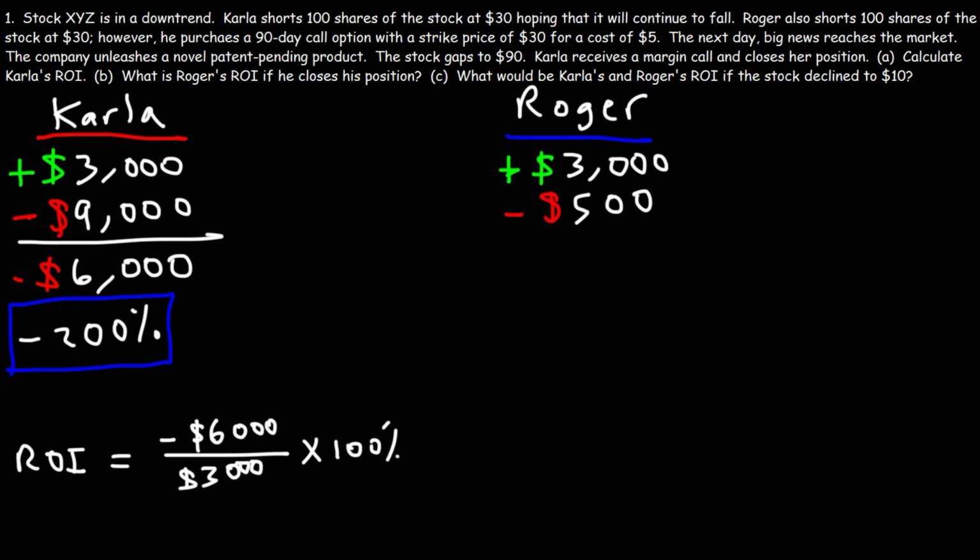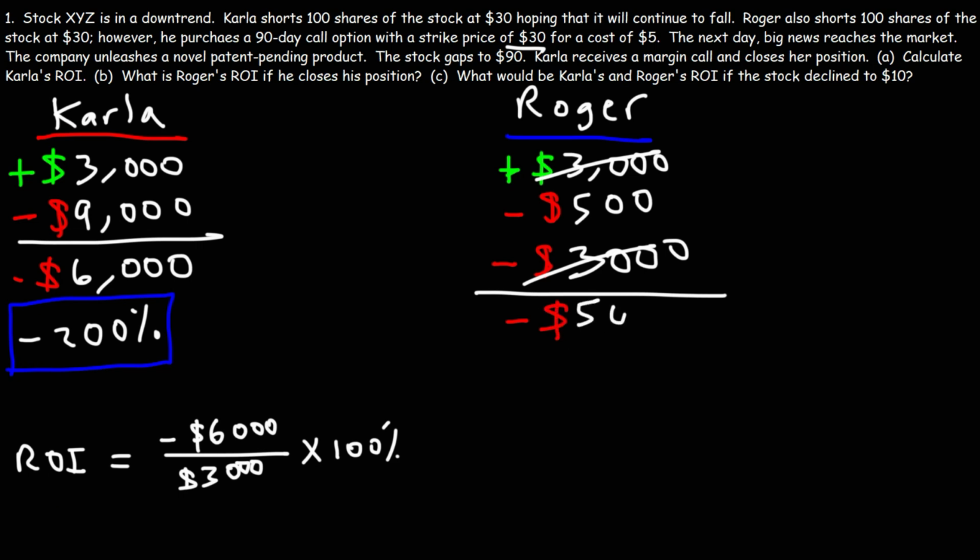Now, when the stock gaps up to $90, Roger doesn't have to buy back the stock at that price. Rather, what he could do is he can exercise his call option. He can exercise the right to buy back the shares at $30. And so this is going to be negative 3,000, 30 times 100. So he sold the shares at 3,000, he bought it back at 3,000. So these two numbers will cancel. The most that he can lose on this trade is the cost of the call option contract.